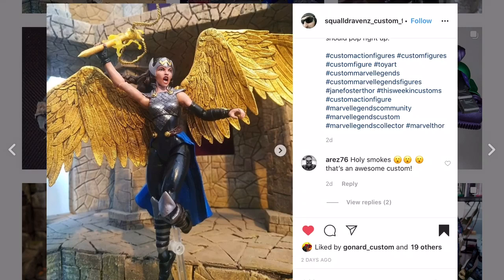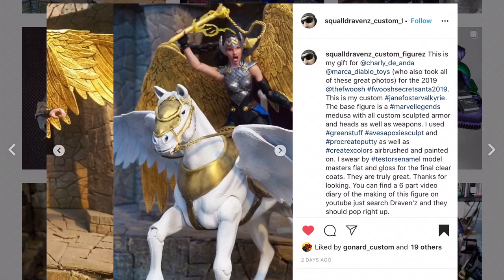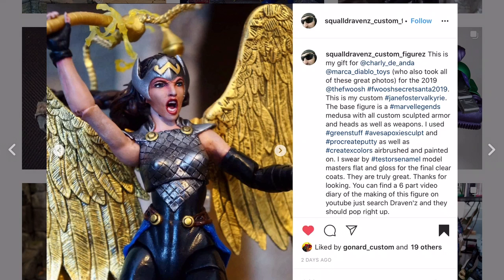Squall Draven's Customs. Yeah, this is his swoosh entry for Marca Diablo Toys, who's also a customizer, and this is Jane Foster as a Valkyrie. Dude, I absolutely love this. I like that head. I love the faces with expression. Yeah, she's going to be posed vanilla.